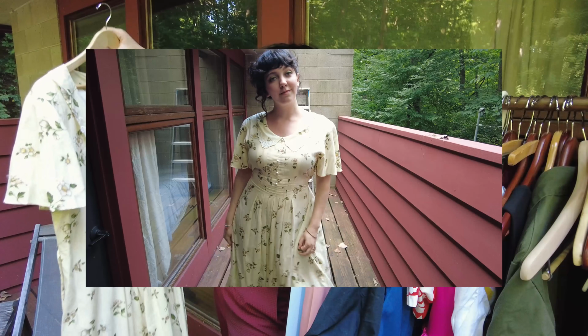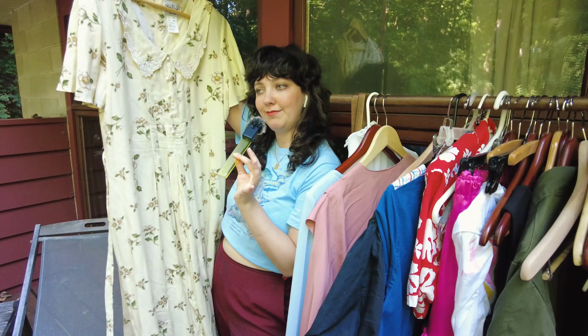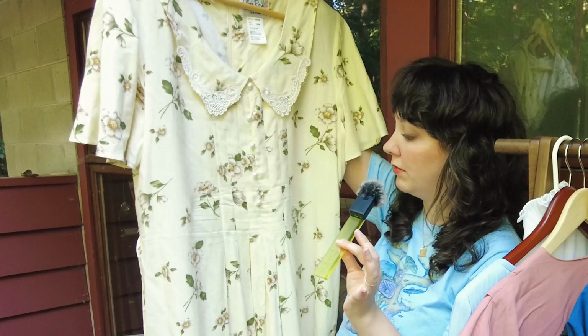All these extra details. I love the color too. Pair this with some chunky heels and you're golden. Or you're butter. Your golden butter.